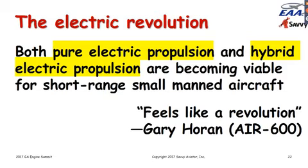He said both are becoming viable for short-range, small manned aircraft now, and the change is happening very, very rapidly. We sort of get the impression that the FAA is a little bit overwhelmed at how many people are coming to them with electric aircraft designs, both pure electric and hybrid electric, that they want to get certified. And of course, the FAA doesn't really have any rules for certifying these things yet, so they're scrambling to try to keep up. Gary said this feels more like a revolution than an evolution. It's coming on very, very fast.